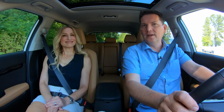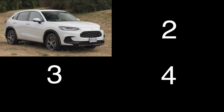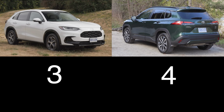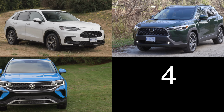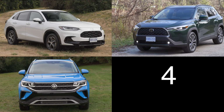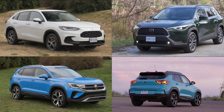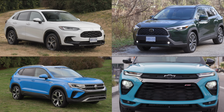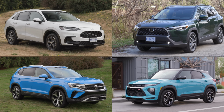So we've already touched on some of the competitors, but what's the official horsepower and how much do they cost? For your consideration, 4 vehicles. Up first is the Honda HR-V with a 2-liter 4-cylinder, 158 horsepower, and a starting price just under $29,000. The Toyota Corolla Cross with a 2-liter 4-cylinder, 169 horsepower, and a starting price of just over $26,000. The Volkswagen Taos with a 1.5-liter turbocharged 4-cylinder, 158 horsepower, and a starting price just under $27,000. The Chevrolet Trailblazer with a 1.3-liter turbocharged 3-cylinder, 155 horsepower, and a starting price just over $27,000. So there are 4 subcompact crossovers for you to consider.